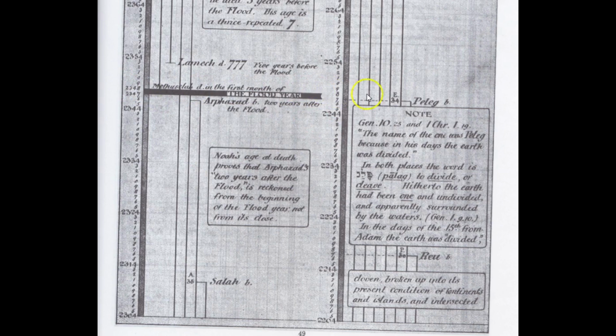But right after this, it says here, Peleg was born. It says in Genesis 10:25, the name of the one was Peleg, because in his days the earth was divided. In both places the word is Peleg, to divide or cleave. Hitherto the earth had been one and undivided, and apparently surrounded by the waters. This goes back to Genesis 1. In the days of the 15th from Adam, the earth was divided. It means cloven or broken up into its present condition, of continents and islands, and intersected.